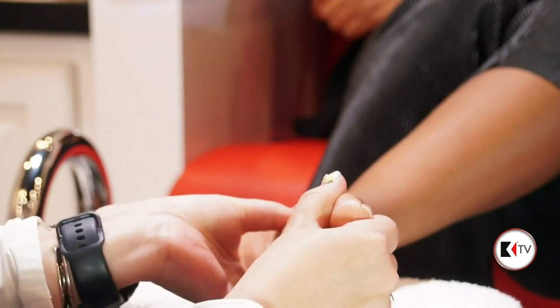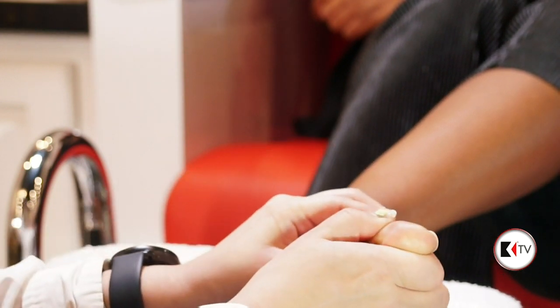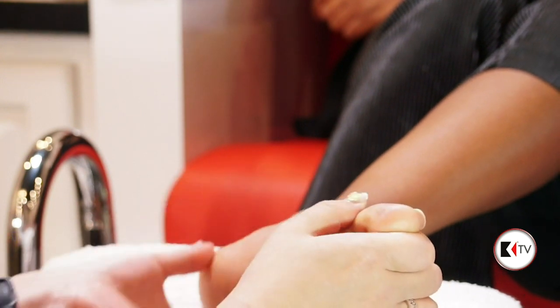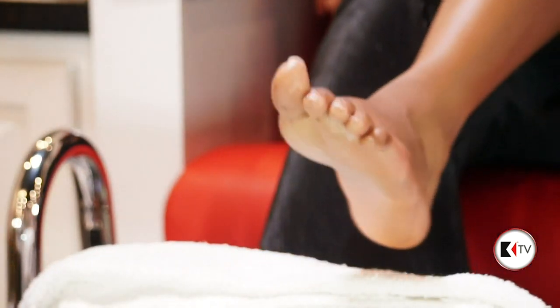That's a favorite spot, on the heel. Here. So four spots, and that's it for the lymph. I just push a little, like 10 seconds, then put the foot in the spa. It's more relaxing. That's what I'm doing for my customers.